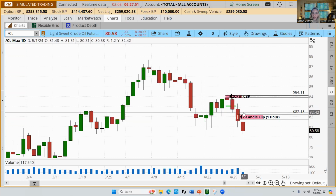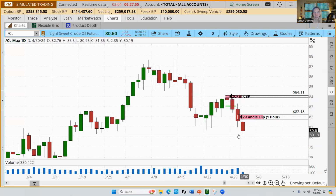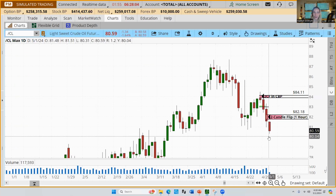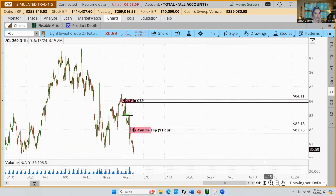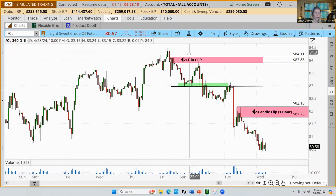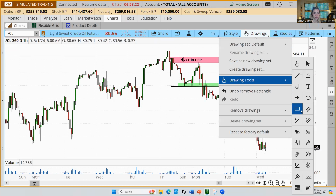How you look to stay with it day after day is looking for wick over wick continuations to the downside. I know a lot of people are trying to pick bottoms on crude oil, but we're not seeing it yet. Follow the 2-candle flip and trade in that direction. So coming down to the 1 hour, seeing how that panned out throughout the day. That 2-candle flip, we found a controlling breakout pivot. That last bounce before breakdown.